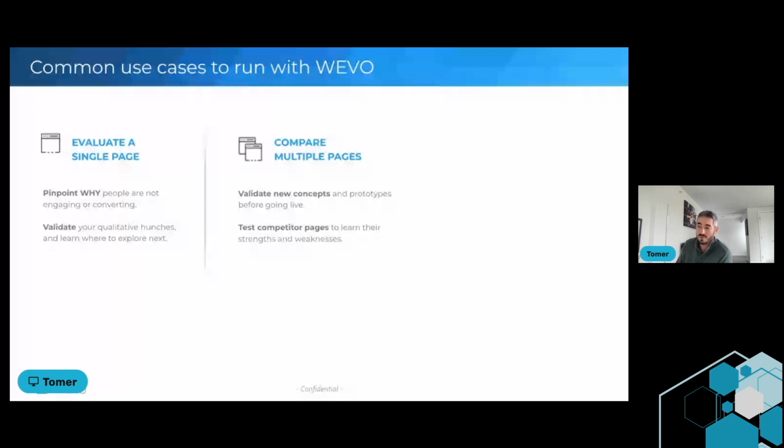So maybe you have a live page with two options that you're thinking to replace it with. You can compare those three pages, and not only will you get the full monadic analysis of each one of those pages on its own, but you will also get a comparison where WEVO compares the scores of how those pages performed against each other.